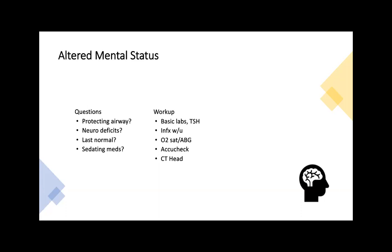Basic workup: all of the usual basic labs with the TSH, infectious workup. And then AccuCheck is something we don't always think about, but definitely check their sugar. And then CT head, of course, if you're thinking about something intracranial. I will say for potential treatment in terms of reversal agents, you want to be careful, especially if someone's on benzo and you give them flumazenil, you can cause a withdrawal seizure.